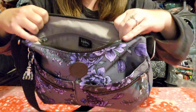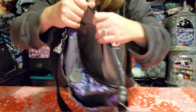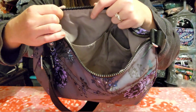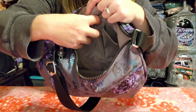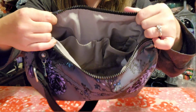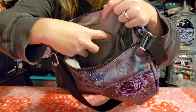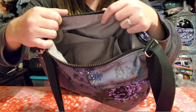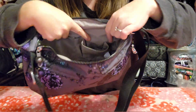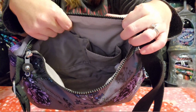On the back wall of the bag you have a really large zip pocket there. And then on the front wall of the bag you have 1 slip pocket, a little pen pocket in between, and then another slip pocket. And I actually like the way that they did this, because this pocket is wider and flatter against the bag. And then this pocket is not as wide, but it actually has side gussets there, so it gives a little bit more room.